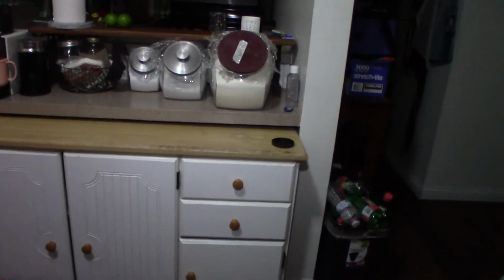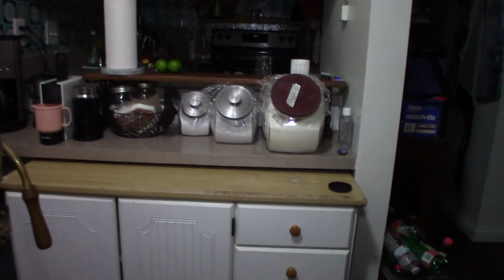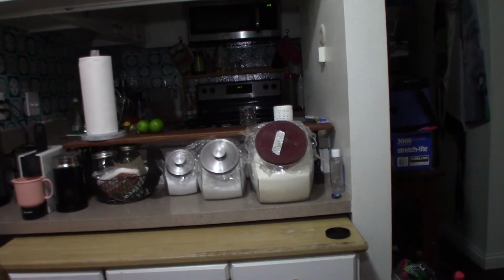So this thing here, we actually bought at Goodwill and we were happy. We cut the legs off and it fit all the way under. There's more baking stuff in there. Some of our Nespresso pods, my crock pot, coffee, the whole beans and everything are all stored in there. So that works nicely for us.